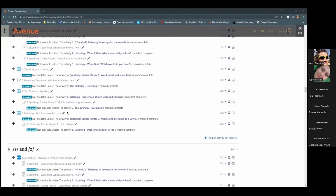Yeah, that's so true. Only 40 minutes won't do the course justice, because there's so much going on inside. We have animations that compare the different sounds with each other and how they are pronounced. And there's so much going on in each of these activities. But we don't really have time to dig really deep into them. So thank you very much, Kevin.